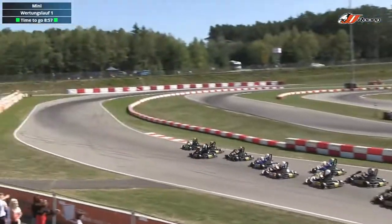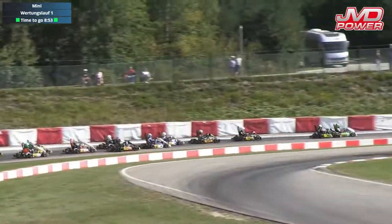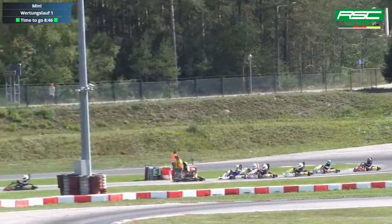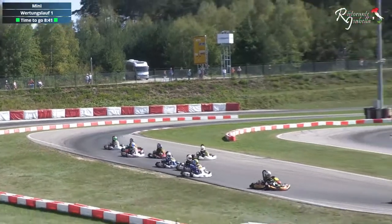Great start from Leandro Fischer to take the lead going into turn 3, quickly followed by Montego Maassen. And Montego Maassen was looking quickly up the inside as it's all for themselves. Some clattering into themselves. It's 3 wide coming out of turn 4. Very, very difficult to see who might have come out on top on that one.